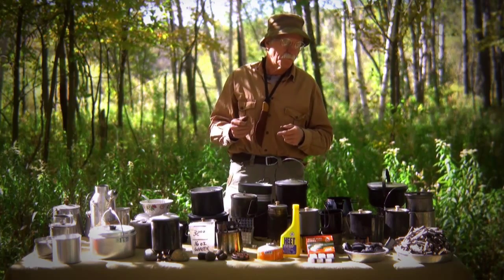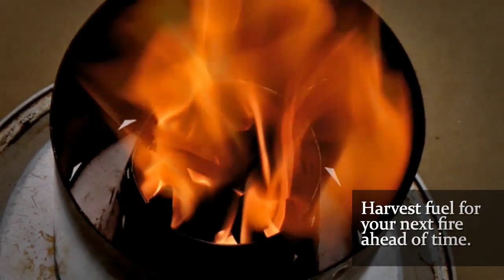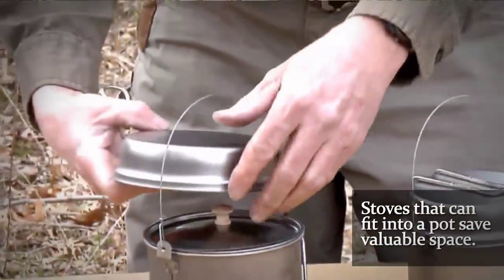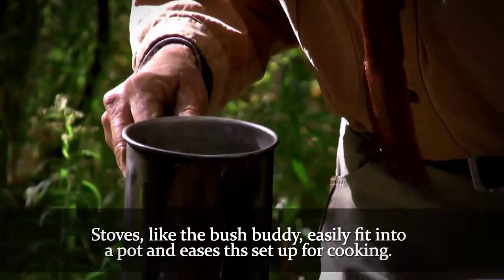You're never worried about the fire you're burning, you're worried about the next fire. So I would always have fuel harvested for my next fire. Can my cooking pot fit inside my stove? I mean, one of the most popular stoves available today would be like the Bush Buddy.